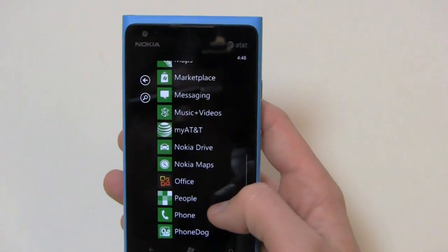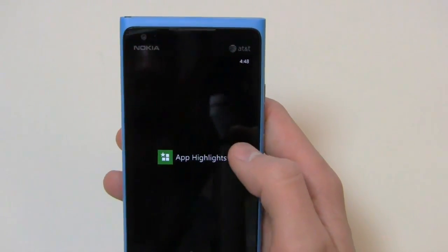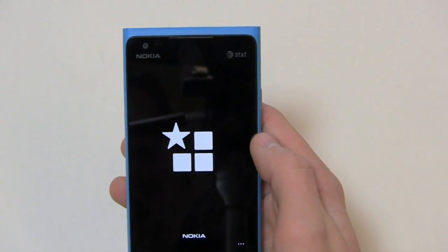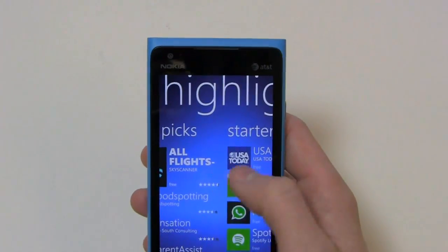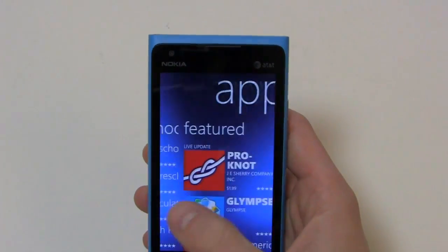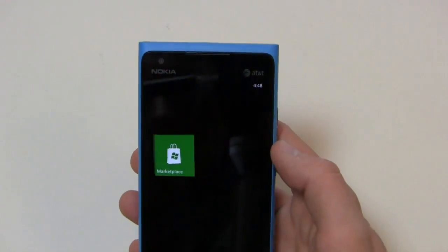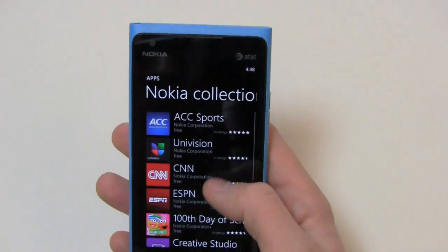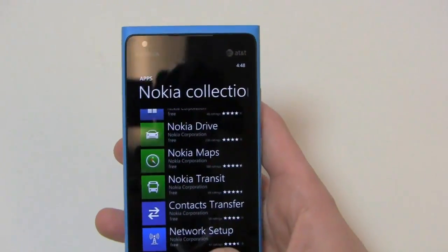Now Nokia Drive and Nokia Maps don't come pre-installed out of the box, but when you go to App Marketplace, or App Highlights rather, we'll load it up so you can take a look here. And it brings up this Nokia specific application. You can see some featured apps, staff picks, starter kit, back to school, and not only can you see the highlights, but you can go into the actual marketplace here and then go to Nokia Collection and easily see all the stuff that Nokia would recommend, including Nokia Drive, Nokia Maps, and Nokia Transit. So those are really nice.